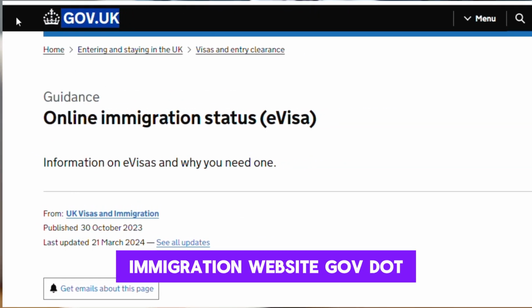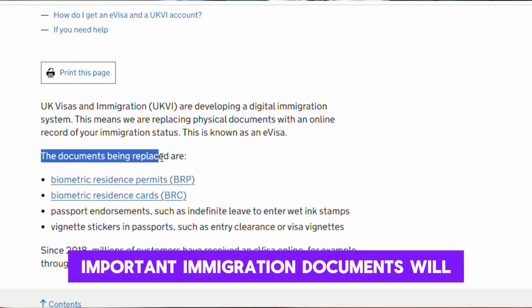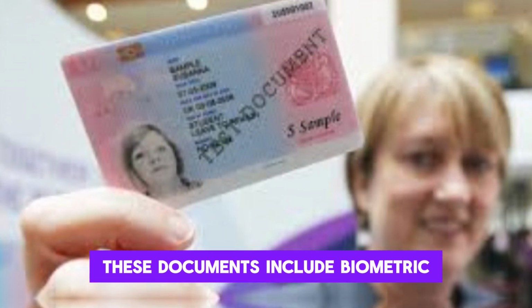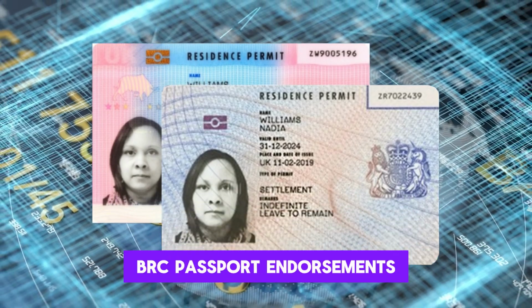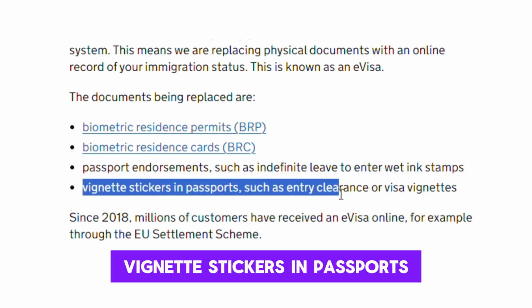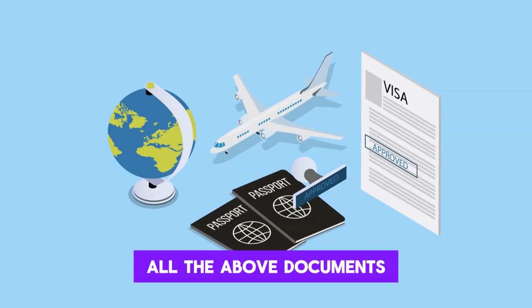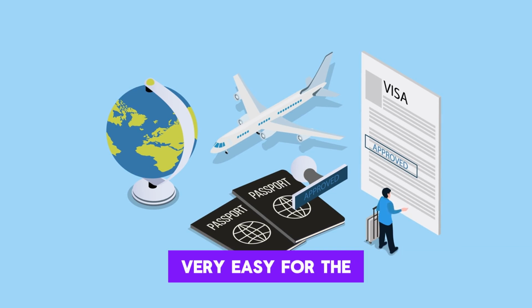According to the UK immigration website gov.uk, from January 2025, some key immigration documents will be replaced. These documents include Biometric Residence Permits (BRP), Biometric Residence Cards (BRC), and passport endorsements, such as indefinite leave to enter wet ink stamps and vignette stickers in passports, such as entry clearance or visa vignettes. All the above documents will be replaced with new e-visas, which are online immigration statuses that will make things very easy for the UK rather than using cards.